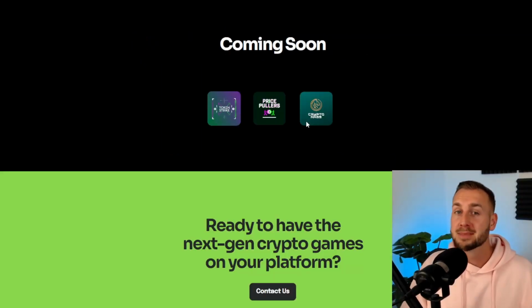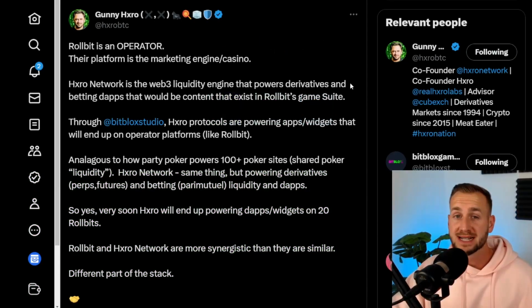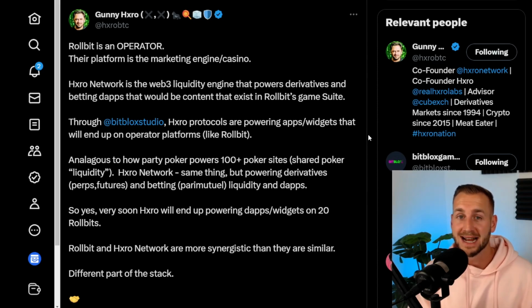As we recently saw that hamster racing, and even in the previous cycle, horse racing, with teams like D-Race did exceptionally well. So Gunny breaks down a bit of alpha here, saying, look, in terms of the online gaming market, Rollbit is just an operator, but their platform is the marketing engine. HXRO Network is the Web3 liquidity engine that powers derivatives and betting dApps that would be content that exist in Rollbit's game suite. He says through Bitblox Studio, HXRO protocols are powering apps and widgets that will end up on operators like Rollbit. So just imagine for yourself an on-chain casino powered by the HXRO native stack, settling on-chain instantly, and the HXRO stakers would be essentially toll booth operators collecting a clip each time the dApp is used.